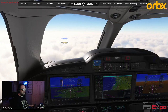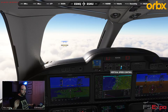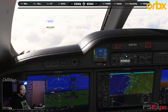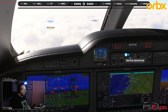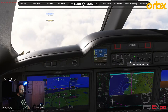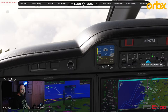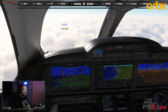I just messed up my VNAV. Shit. Why is my VNAV not working? Okay, let's turn autopilot off. Autopilot nav. VNAV. Oh no. Okay, so I broke something. All right, so we are going to descend this manually. I wonder why I can't get the VNAV to reactivate.